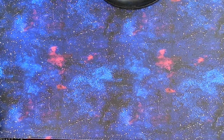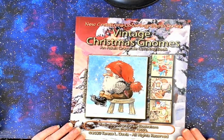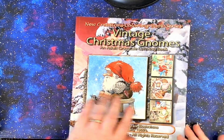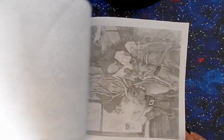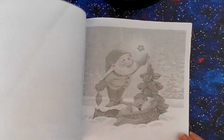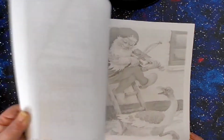Okay, we're getting there. This one here is Teresa L. Davis, and it is a vintage Christmas gnomes. And oh my gosh, they are so cute. I just love them. Like, look at that little skiing gnome. They're just so cute.